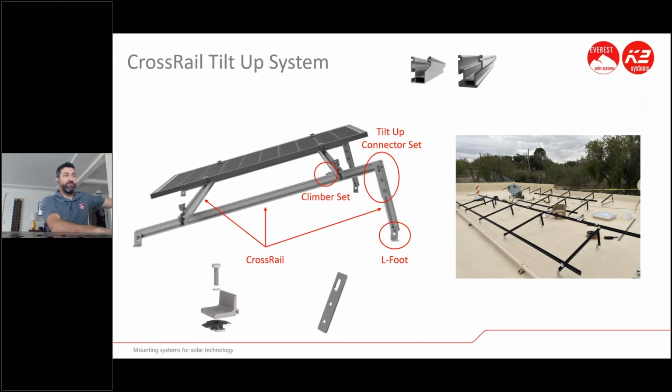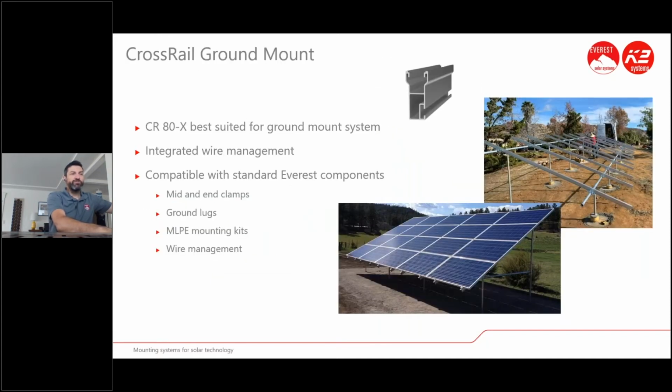So the only additional part to make this a tilt-up system is that climber set there, which marries the two rails together, and then the connector set that makes the tilt on the back leg. That's it. And you have the same parts in the truck, mids and ends, grounding lugs, L-feet, all the same stuff, same T-bolts, and now single tool. So you can use 44X on that system for the tilt-up if you're interested in that as well.